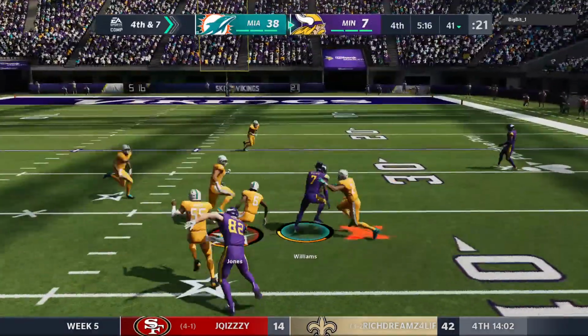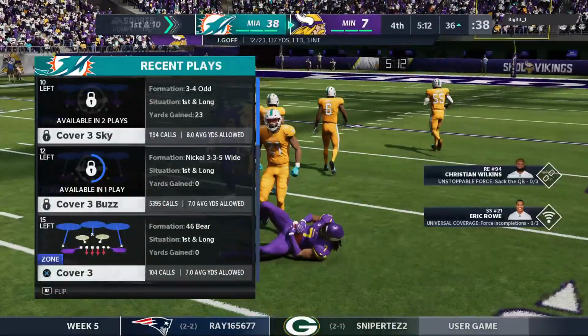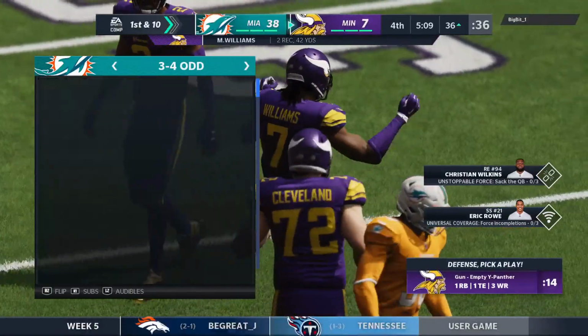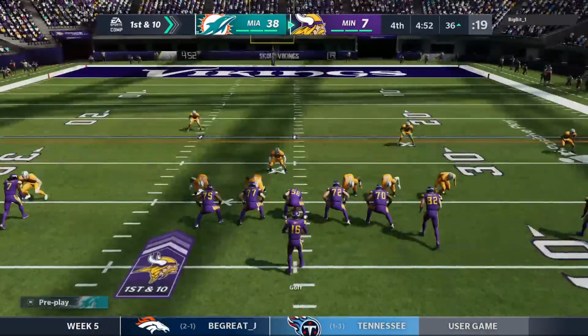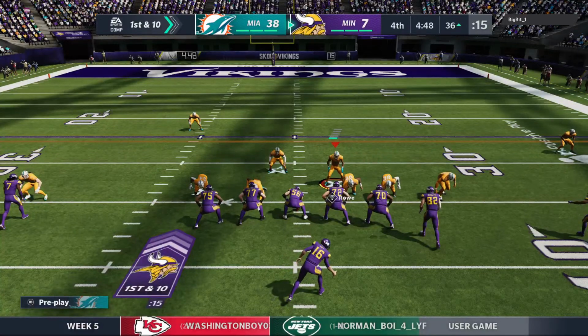He's got his man. It's Williams. And they'll get this well past midfield before being stopped just before the 35. No reason not to try it there, and they do indeed convert on 4th. So now 1st and 10 as they've crossed into Miami territory at the 36.